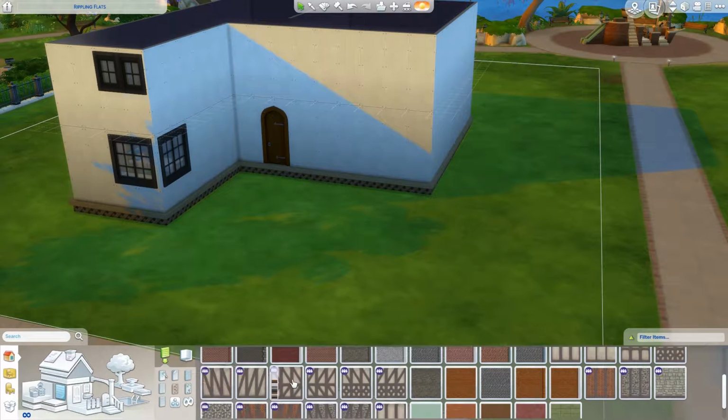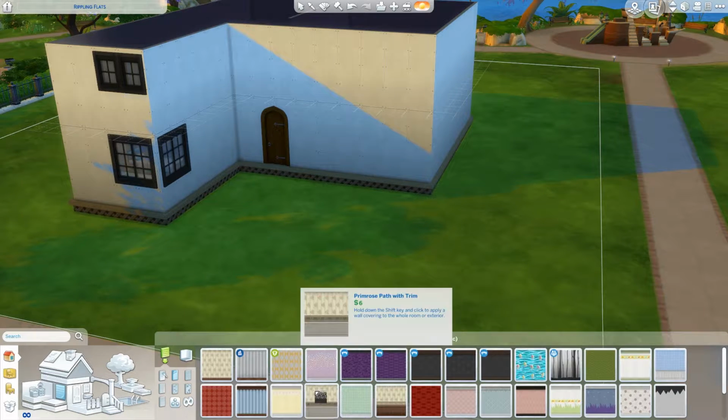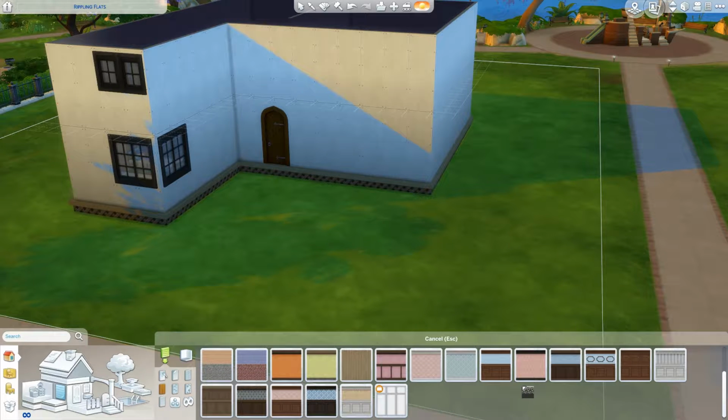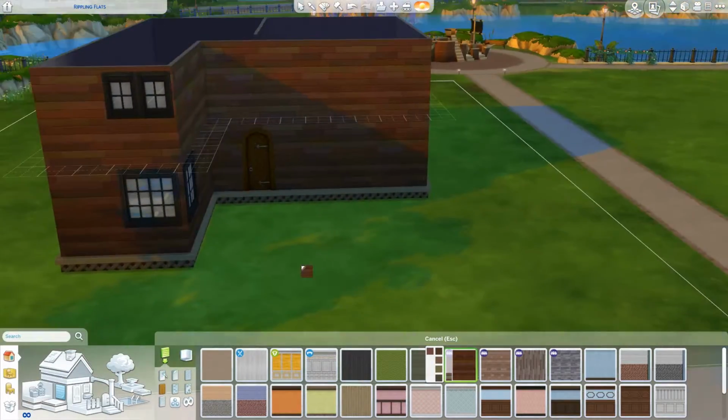A part of me thought about not posting this, but I really enjoyed making this house, and I took a lot of inspirations from real life. So it wouldn't feel right not posting it because I'm such a huge fan of this place.